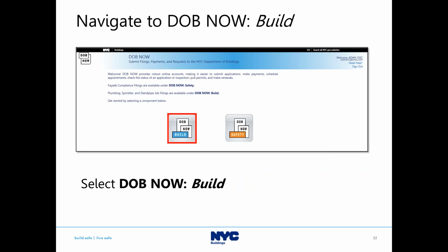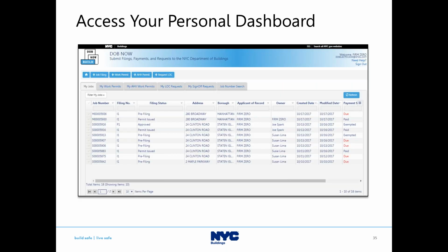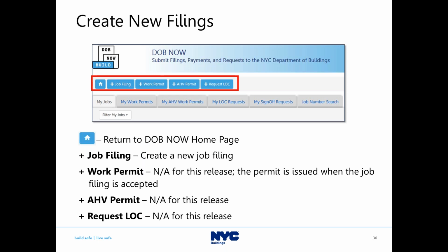If you're having trouble accessing your account, you can click on either of the below links, so can't access your account or need more help, and you will be in contact with our DOB customer service team. Once you're in, this is your choices. You can go to DOB Now Safety, which is, again, boilers and facades, or you can go to DOB Now, which is where you're going to find your electrical. And once you're in, you're going to see your own personal dashboard. So anything that you've put in from a filing perspective will be listed on your dashboard. Notice up top that the default is on My Jobs.